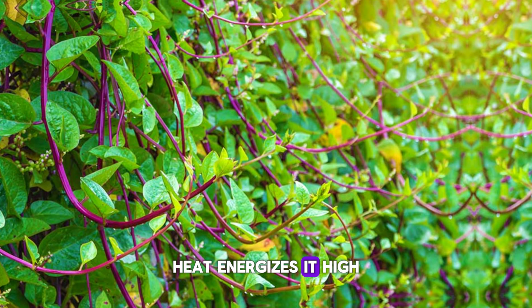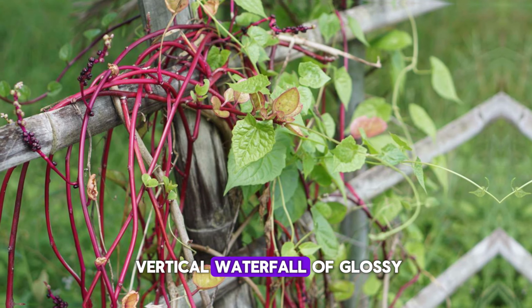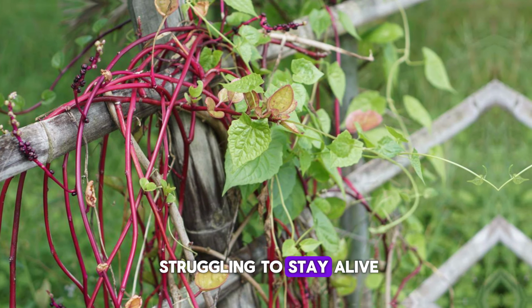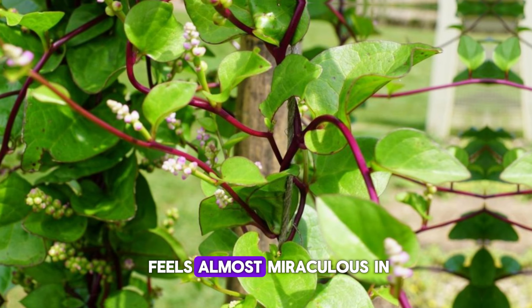Heat energizes it. High humidity supercharges it. During long, hot summers, this vine becomes a vertical waterfall of glossy, edible leaves, delivering harvest after harvest at a time when most leafy vegetables are struggling to stay alive. For gardeners who live in warm regions or deal with scorching summers, it's a plant that feels almost miraculous in its reliability.